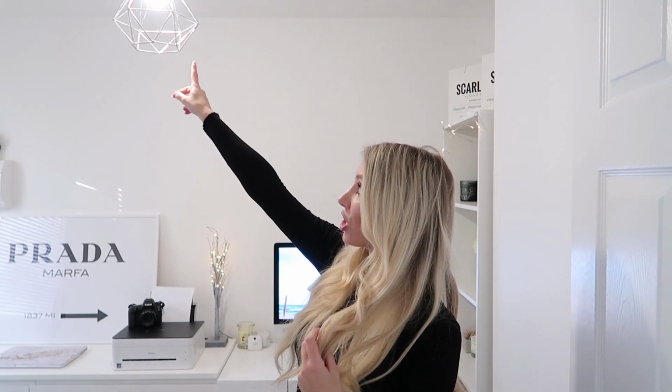So if that is something that you hadn't thought about, I hadn't thought about it until recently, if I'm totally honest, I would definitely recommend changing up your bulb, because it's made such a difference. And also the room isn't tinged yellow with the light bulb. So this lampshade is really, really pretty. It doesn't dim the light because it doesn't cover it, and it also really adds something to the room.